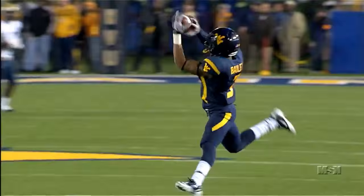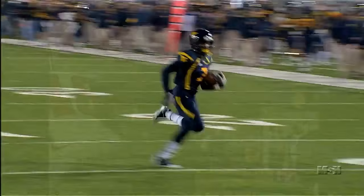Pitt had several defenders back there behind the play. Bailey made the catch. Then he made them all miss.